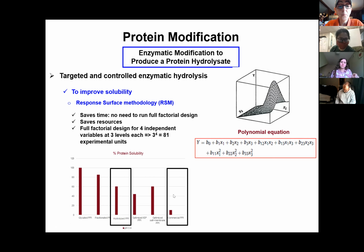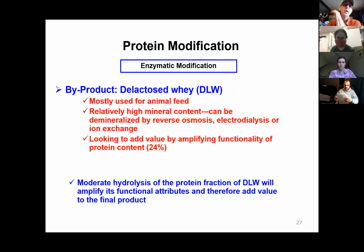For example, for pea protein, we did RSM to enhance the solubility of pea protein. We took the commercial pea protein sample that has very poor solubility, less than 10%, and we subjected it to RSM design and enhanced solubility 6-fold, from 10% to 60% soluble protein. Here's another example where RSM was very handy. This is work we have done in the lab.